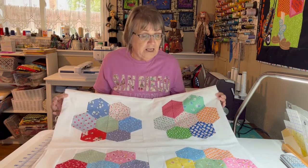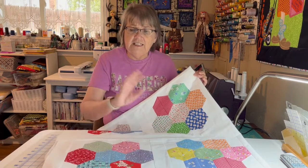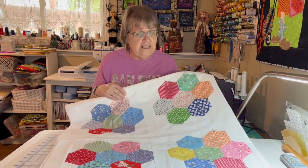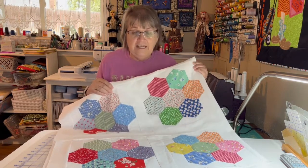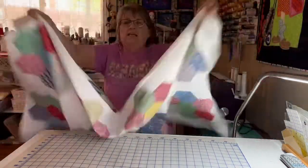But anyway, I haven't put sashing on this yet, and I'm kind of watching some more videos trying to find a really cool sashing I can do with the scraps that are left over from the squares that I cut. We'll just have to wait and see what it looks like when it's all done. But for the most part, I'm very, very happy with it. I think it's a really pretty quilt. It's not going to be big. It's probably a lap size, not much bigger than that, but it's going to be a nice fun quilt to have, and who knows where it'll end up in the end.